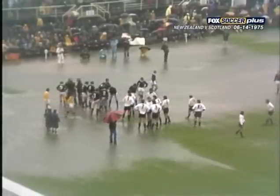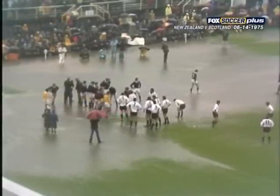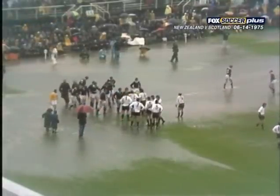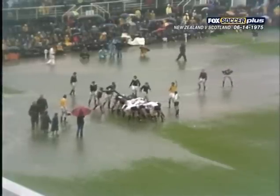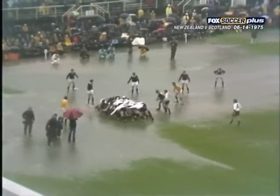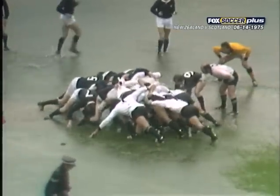But the All Blacks are putting early pressure on Scotland with high kicks angled into that very wet and soggy corner. It's a scrum in against the corner with the defensive ball from Morgan.